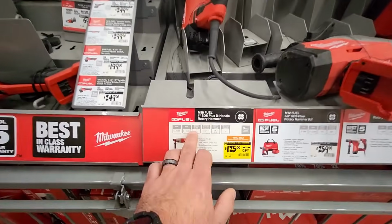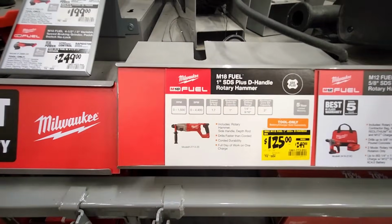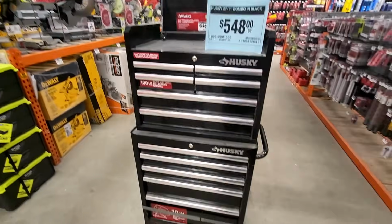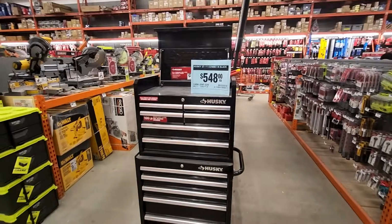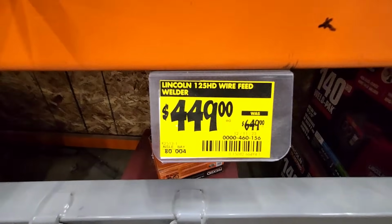Here's another really good deal. M18 Fuel 1-inch SDS D handle. $125, was $249, guys. That's a really good deal if you can find that at your Home Depot. $548 for the 27-inch Husky toolbox. I remember when this was all the way down to like $248 during the holidays last year. $548 now for that.